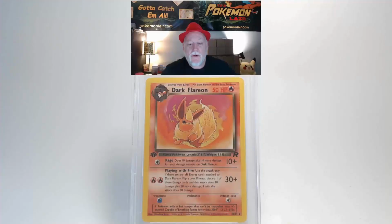Pretty good. Let me show you a 2000 Pokemon Team Rocket Dark Flareon, a first edition, the number 35 card. The front of this card looks really good. Our surface looks clean. Our centering is within tolerance from top to bottom and right to left. And our corners and our edges show no damage.